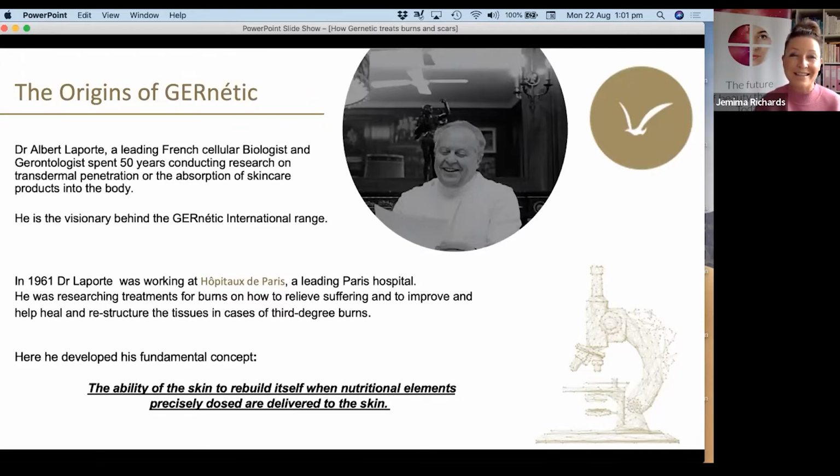So as you can see here, we have a picture of Mr. Laporte. He is the inventor of the GERnétic skincare range. But long before it became a skincare range, it was actually working on burn patients within a French hospital. So Mr. Laporte's background, he was a cellular biologist. That was his specialty, in looking at and understanding every single cell within our body.